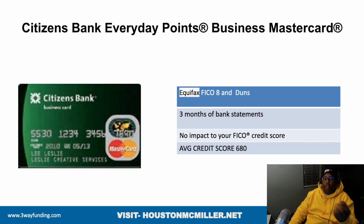Okay, the BREX card, the ramp card, those cards, they're not pulling the credit at all. Soft pull with the DIVVY, okay, as well as the Capital on Tap. Again, they are focused on the business activity. And these are actual real business credit cards that you can do without having to do the tier system.